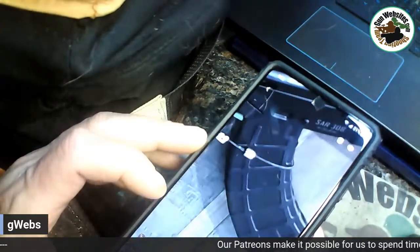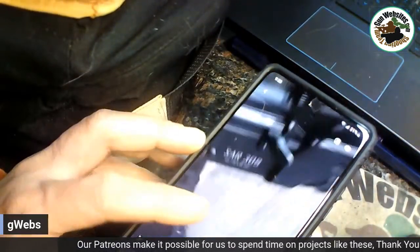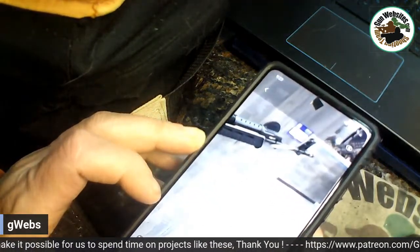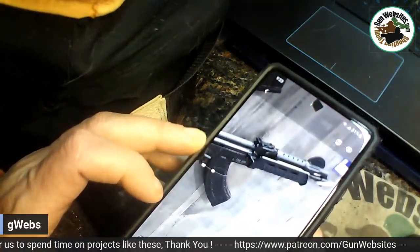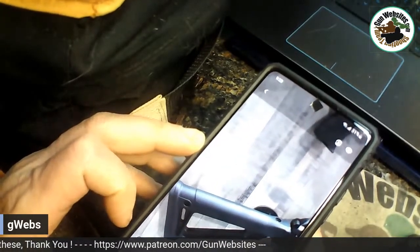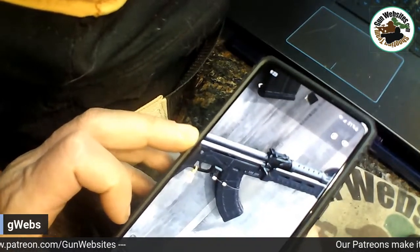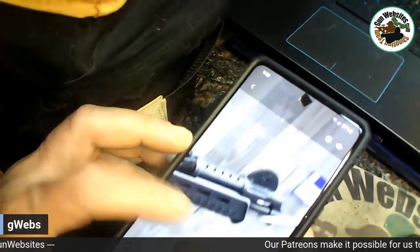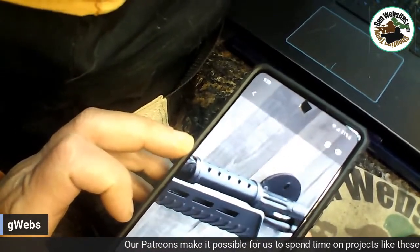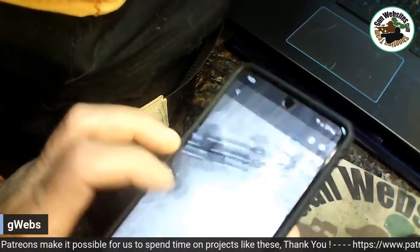So it says SAR 308. Not sure why. And you got your European style situation with this stock on it. So I guess that's okay now. Nobody cares. And this handguard, it's reminiscent of Magpul Slash, that company from Ohio a long time ago. It was the same brand.